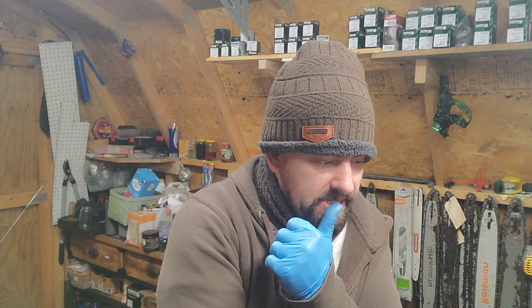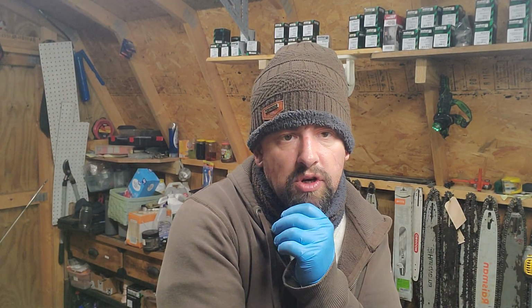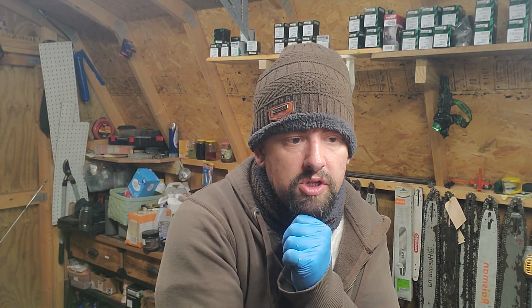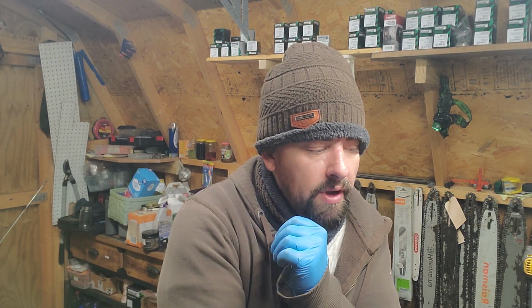So we're gonna try and patch it, and it's a plastic gas tank, so we're gonna try doing a real good job, a real solid, secure job with some JB plastic weld, properly scuff our surfaces, clean everything right.